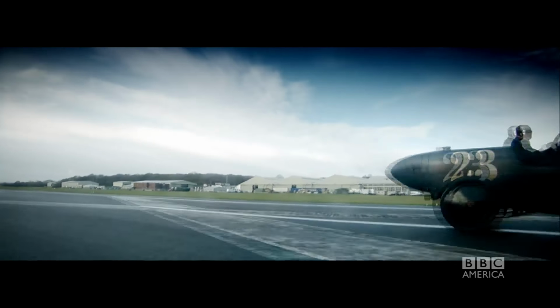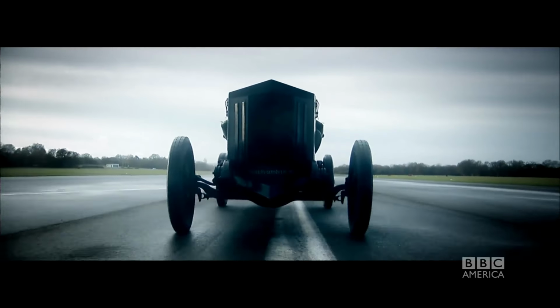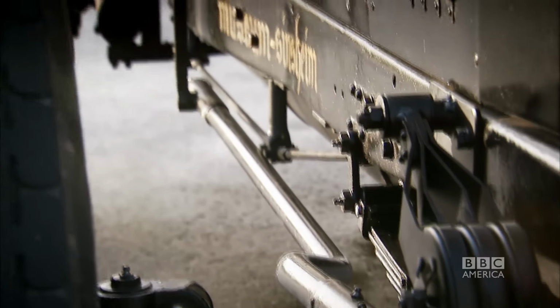Here is a 46-litre BMW V12, an engine that was originally used to power the Heinkel HE-111 bomber. Only, as you can see here, it's being used now to power a car. A car they call the Brutus. Well, when I say car, the chassis is actually taken from a 1907 New York fire engine.